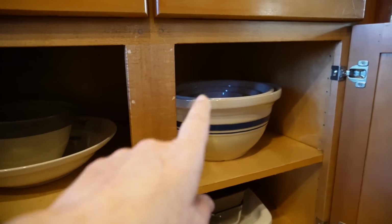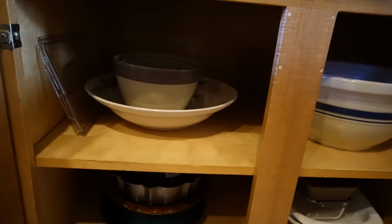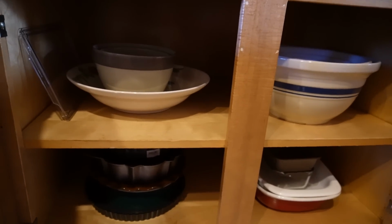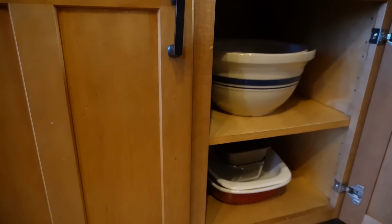It all depends. I use those a lot when I bake, and then Scott uses those a lot when he's cooking, so I can't say we have a set each, but I don't know. I'm not ready to let go of the mixing bowls. How about that? Okay. All right, done. When I come back, I'm installing the sliding drawers.